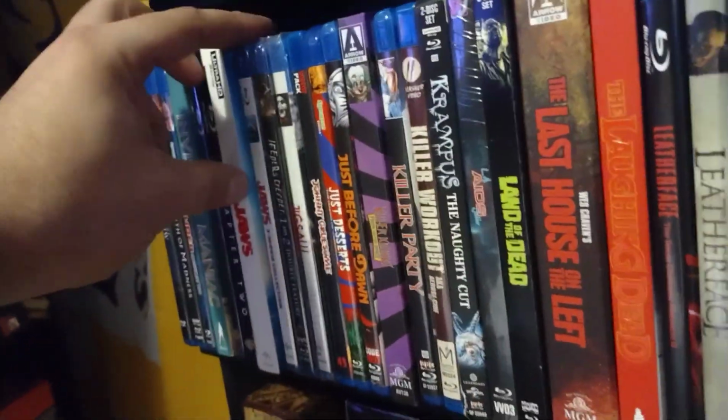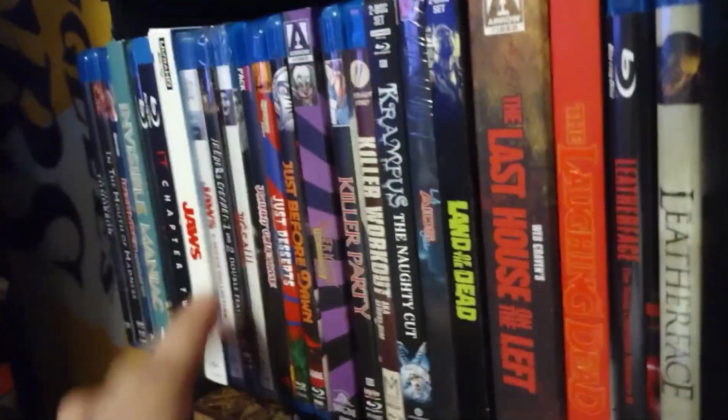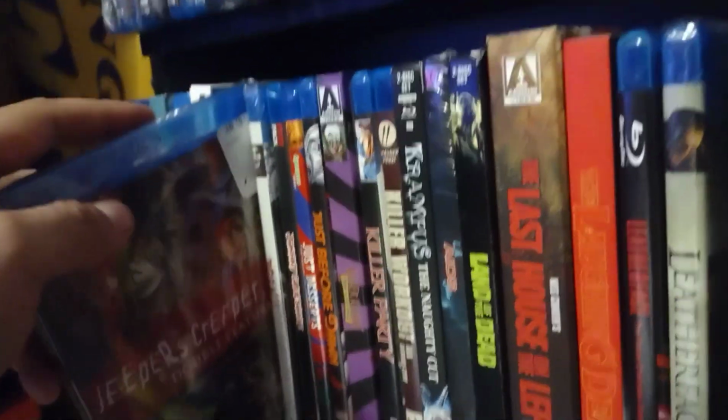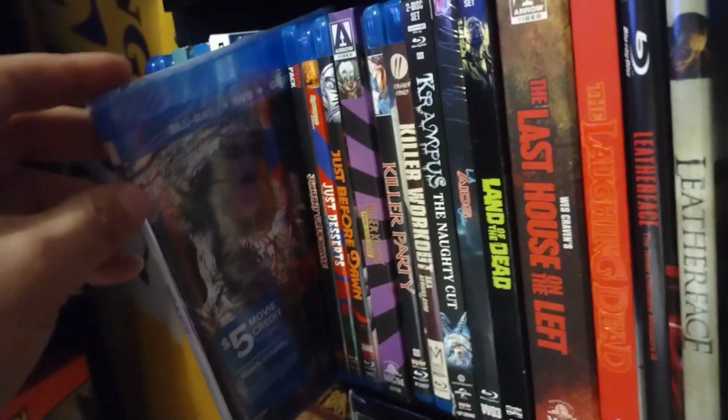Jaws 4K. Jaws 2, 3, and 4. I just realized I have Jaws 2, 3, and 4, but not the original. That's kind of fucked up, right? Jeepers Creepers 1 and 2. The Jigsaw.